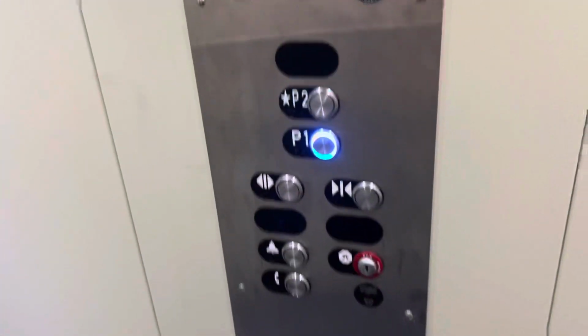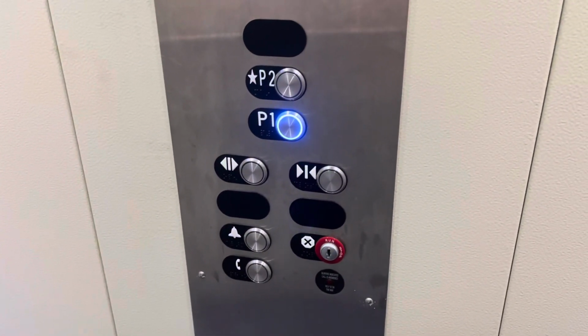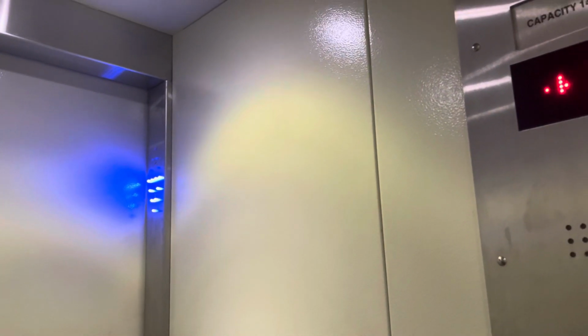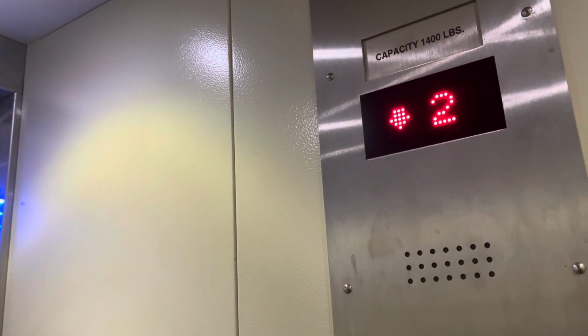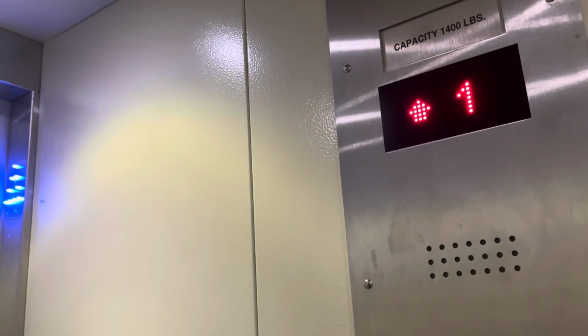Anyways, we're gonna get a cab view. It's the same as the other one. I don't know why, but this one keeps canceling it. Monitor BA590. You're at one.